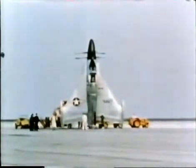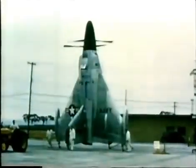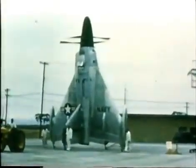In the 1950s, the goal was to build a fighter which could take off and land vertically. One of the first was the Convair XFY-1, known as the Pogo. Nobody wanted to fly it.